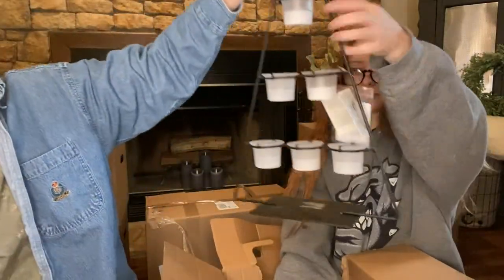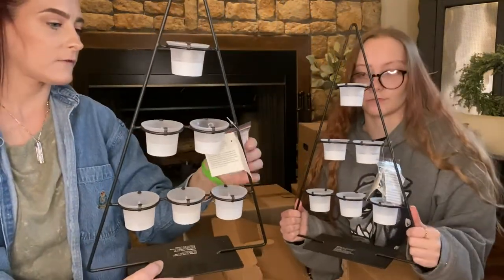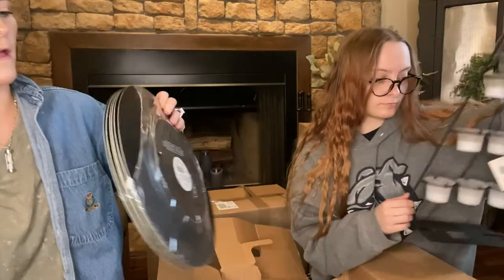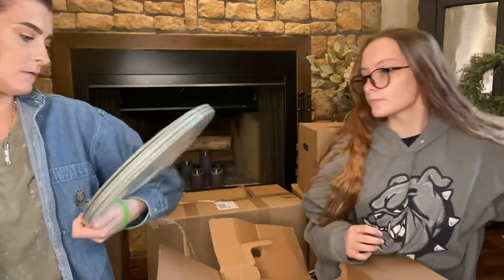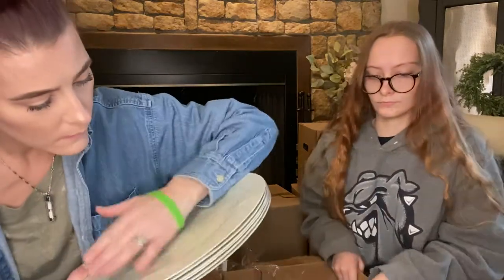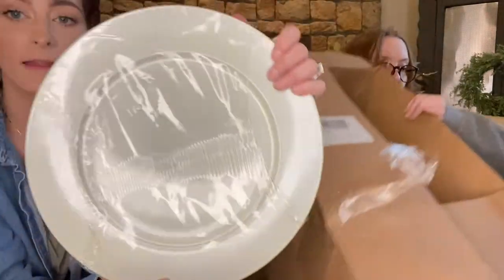$16.99 for $16. This one's cute. $9.99 for $16. This one's got the red trim. $9.99 for $16. We've got two of these. Two of these Christmas trees with the candles, and this was $29.99. And then we got a set of, how many chargers are in here? Six chargers, and they're just a pearlescent white, and they were regular $9.99.